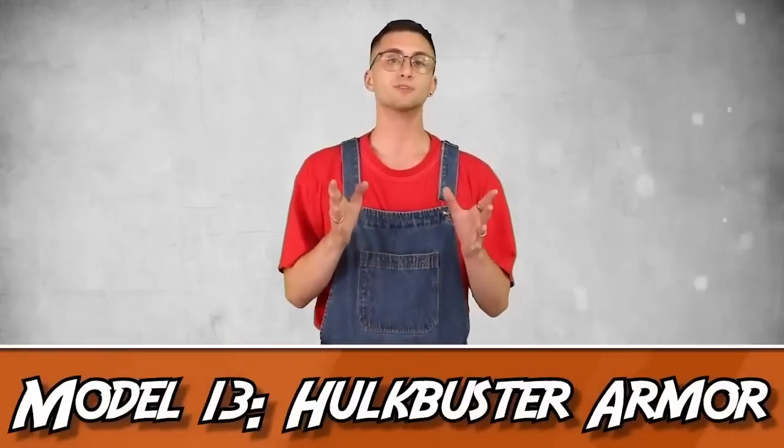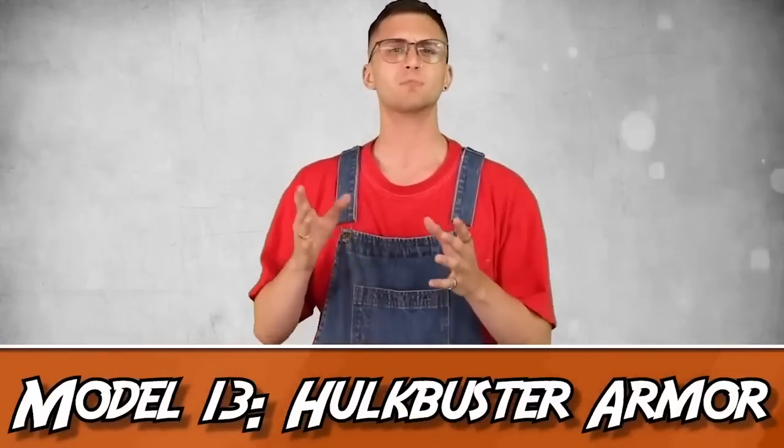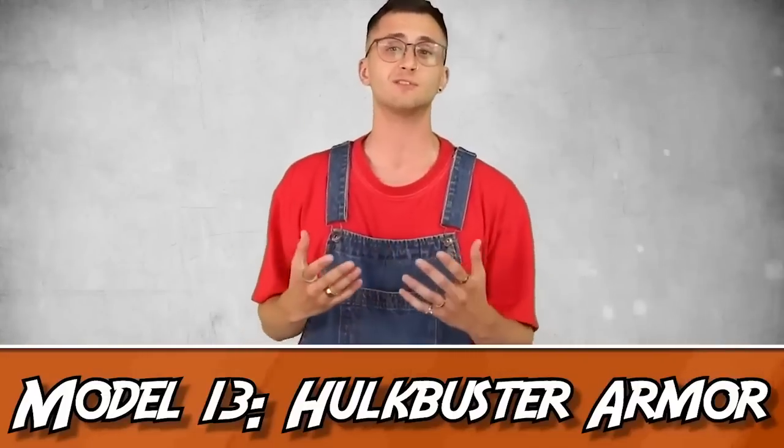Number 10, Model 13, the Hulkbuster armor. Starting with an absolute classic, the Hulkbuster armor has been reworked throughout the years many times, those models being Model 36 and 52. However, let's focus on the first iteration for today.